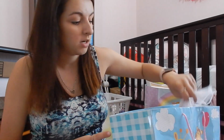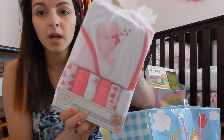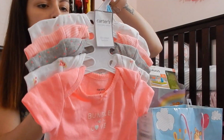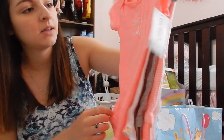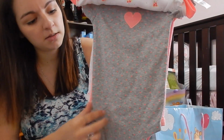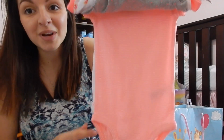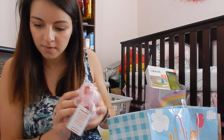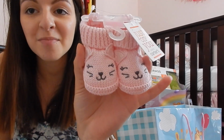Okay. And this is from my cousin Ariel and her boyfriend. A towel with some more washcloths. This pack of onesies, they are 6-month. It says bundle of love. And this one just has flowers, some polka dots, stripes. And then this one just has a butterfly on it. And then these little cat booties.